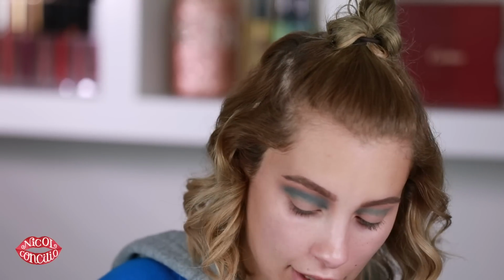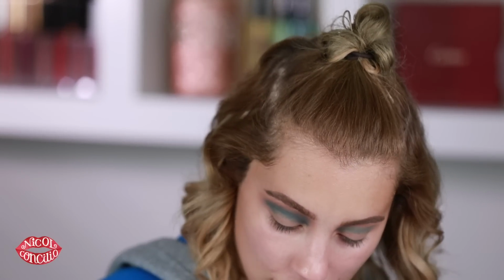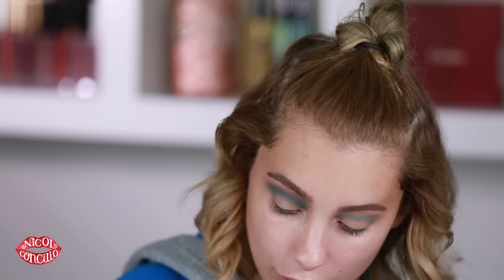Oh, I like the way this is blending. So now I'm gonna go back into that Cactus shade and pick up a bit more and just work it into the crease. It's blending out pretty nicely. I was actually very impressed with the swatches on this. I'm gonna show you guys some other swatches. I was shook when I swatched this blue shade.